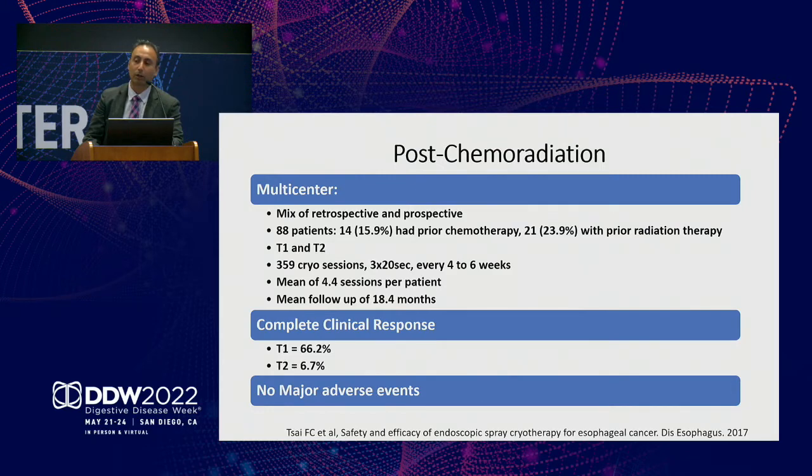On 88 patients who received 359 cryo sessions, the dosing is 3 by 20 seconds every 4 to 6 weeks. And after a mean of 4.4 sessions per patient, they eradicated T1 cancer 66% of the time, and T2 in 6% of the time. And again, there were no major adverse events, which is a recurrent theme in cryotherapy.